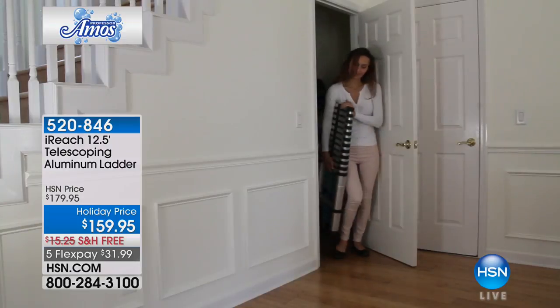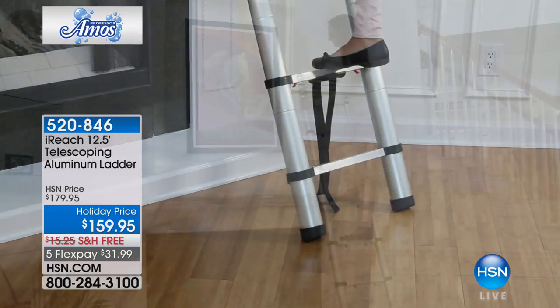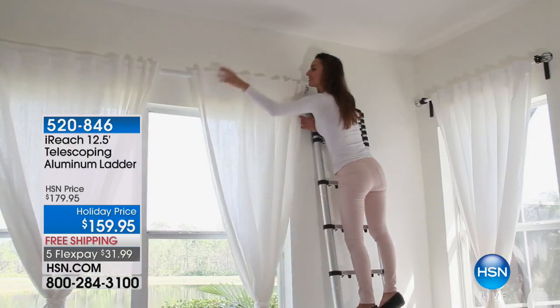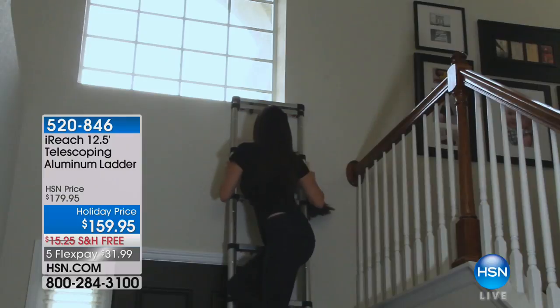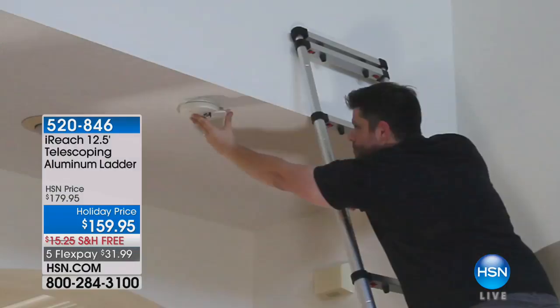The ladder is coming up, this is so cool. This is the only ladder that honestly I've ever really liked because it's small, it's compact, it's lightweight, it folds and tucks anywhere. And it's that season. We're gonna deck the halls, we're gonna paint the walls, we're gonna hang a picture, you're gonna trim the tree or maybe dust that ceiling fan. Hey, even changing a light bulb sometimes requires a great telescoping ladder.